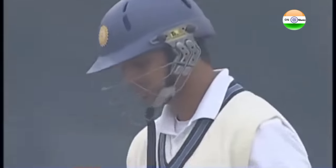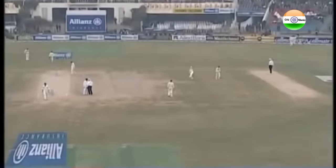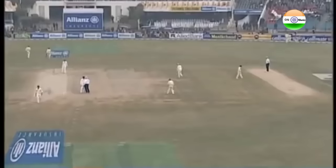Lots of protection on the leg side. There's a leg gully, square leg and a mid-on. He's tried to bowl into Rahul Dravid's ribcage, Shoaib Akhtar.